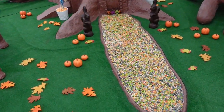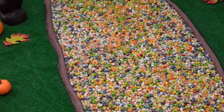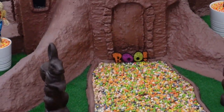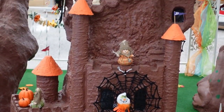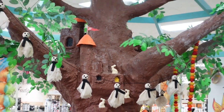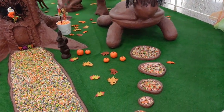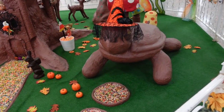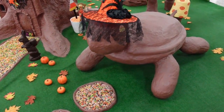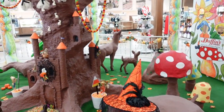Either way, this was really cool to see. You can tell they took a lot of time. I love this jelly bean road leading up to the big gate of the tree. Lots of little details here, and then of course the added Halloween stuff made it very, very festive. Definitely sets the mood for spooky season and really just kind of makes you want some candy. Luckily, here at Daffin's, candy is exactly what they do.